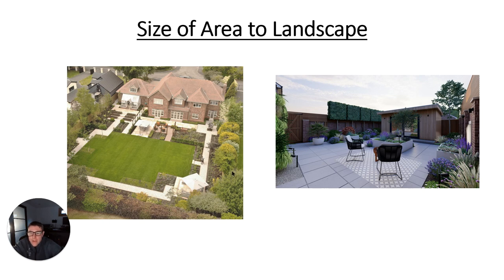So the cost per square metre on this large job is lower than this one because there's areas within the garden that have a lower cost per square metre. The lawn is a key one. There's a big lawn here, and whilst we redid the lawn and installed some drainage, the cost of the lawn is a lot less than the cost of porcelain paving and raised planters and pots, for instance. Obviously there is paving involved in this job.